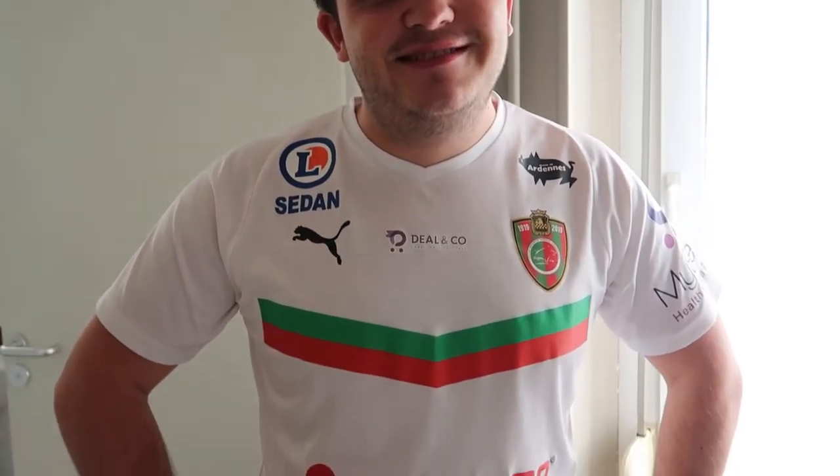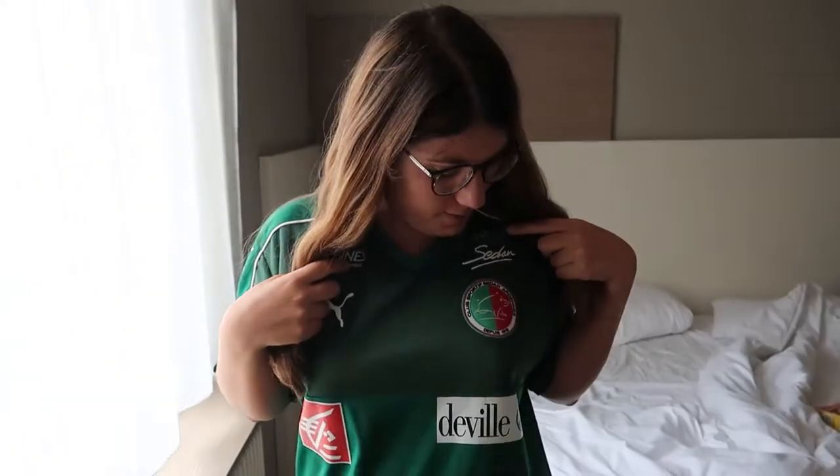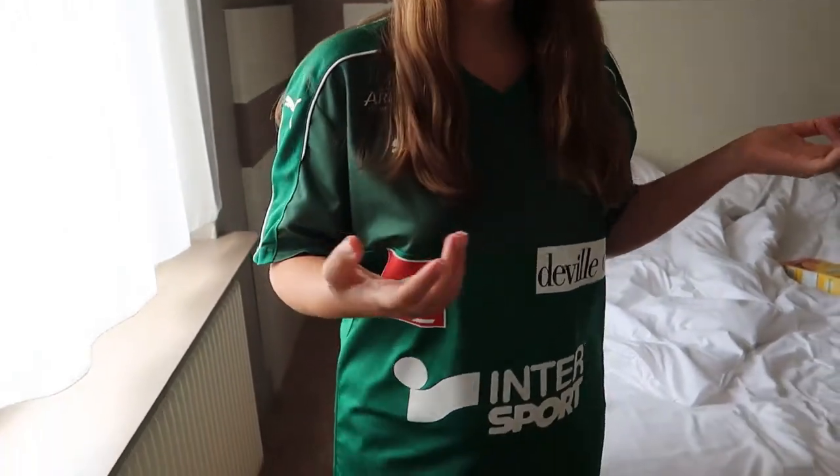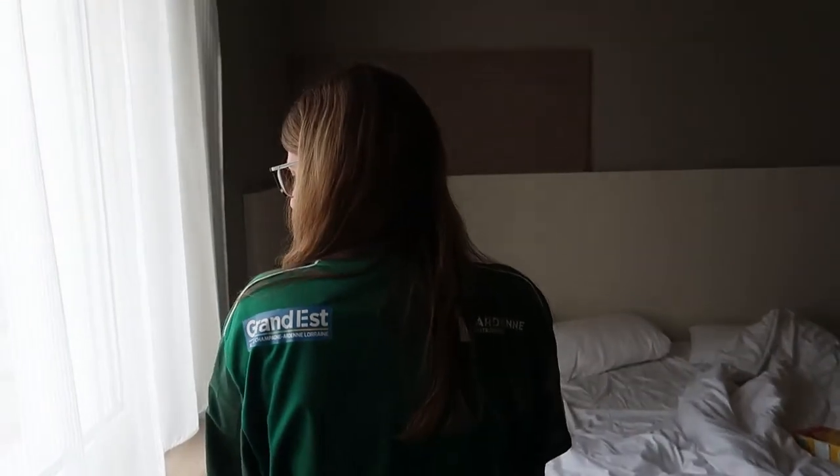This is what my boyfriend's t-shirt of Sedan looks like. This is what my t-shirt looks like. It's actually very big. It's not really mine, but it was lent to me. And mine is an older edition. You have something in the back? Uh-huh. Voila! Let's go.